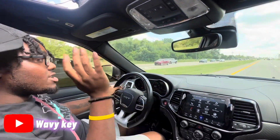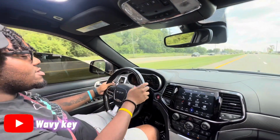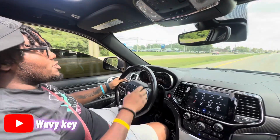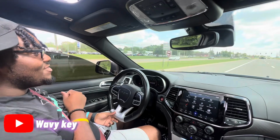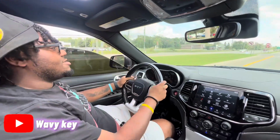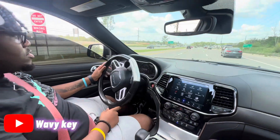Still drives pretty smooth. I like that little breeze up there. That breeze feels pretty good. You feel me? We're gonna go to sport mode. All right, we're about to go to auto, and then I'm gonna give y'all a hard shift. And we're about to go in there and handle this paperwork, so y'all just stay tuned for the video. We'll see y'all when we get in there, before we go into the dealership and wrap it up.